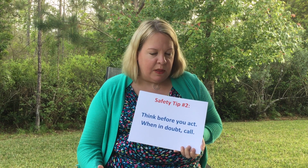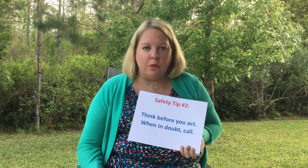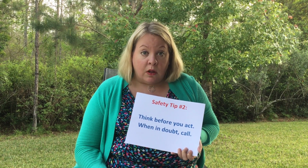So if you get an email that you've never really gotten before from the bank or your insurance company, or you get a phone call and somebody sounds really urgent to get all this personal information from you over the phone, and there's really no way to check to see if that person is legitimate, don't answer that email. Don't click on that link. Don't continue that phone call.